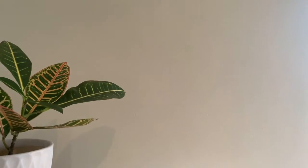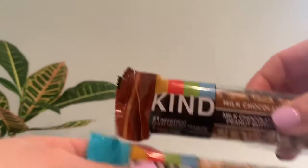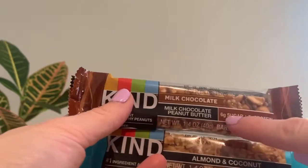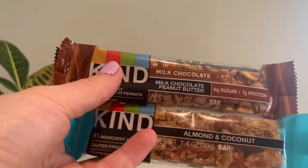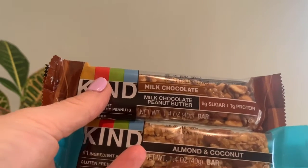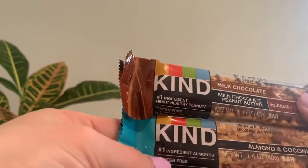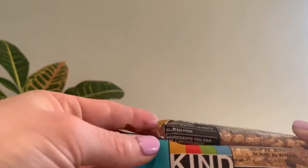Now, Kind bars, their ingredients are definitely healthier, okay? And they're going to say here, hey, only 6 grams of sugar. Okay, but that's still a candy bar, so just keep that in mind. Look, we have gluten-free here, gluten-free, ingredients you can pronounce.